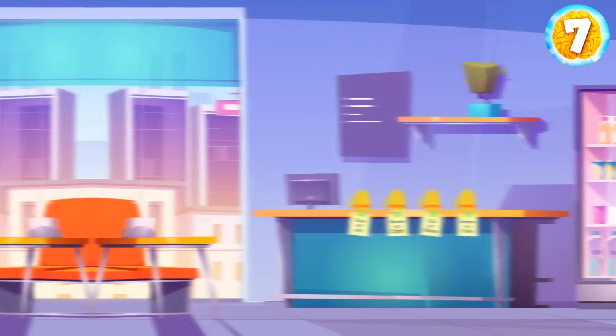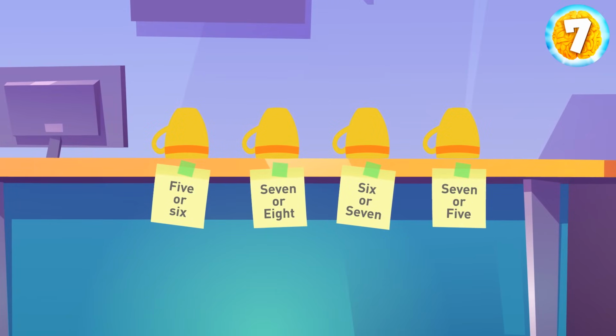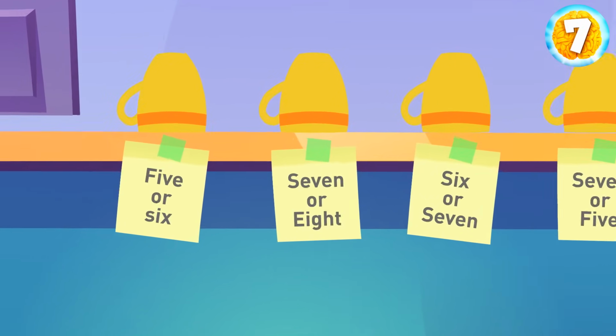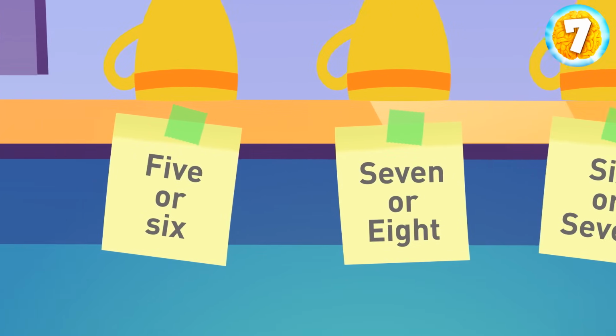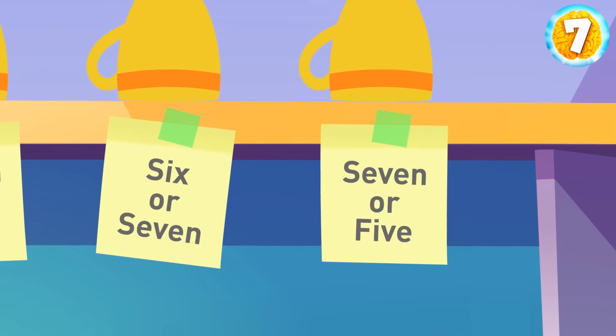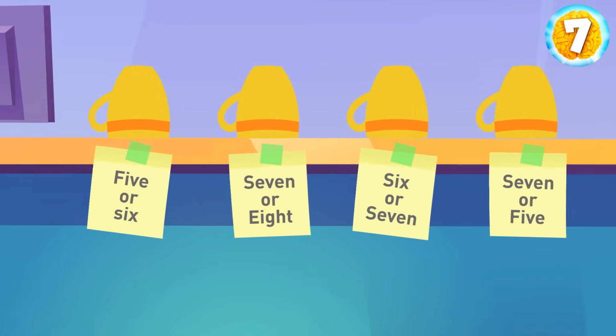There are 4 cups on the counter, all of them upturned and hiding the same number of sweets underneath. Near each of the cups, there is a sign that says how many sweets are under it. The signs are 5 or 6, 7 or 8, 6 or 7, and 7 or 5. Only one of these signs is correct. How many sweets are there under each cup?